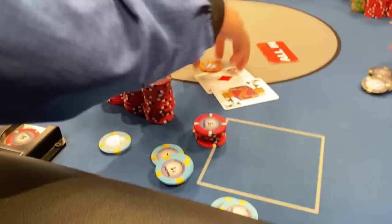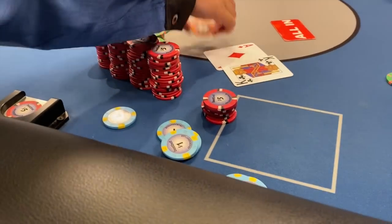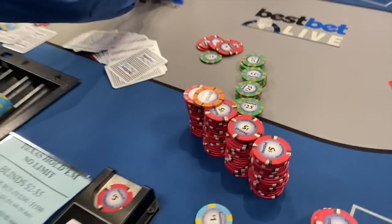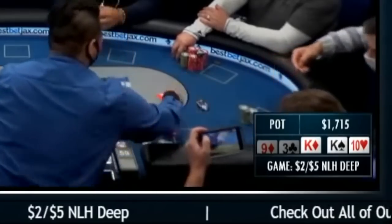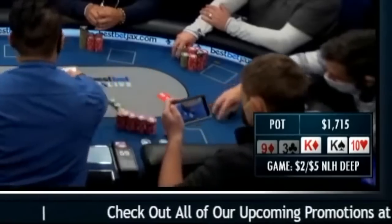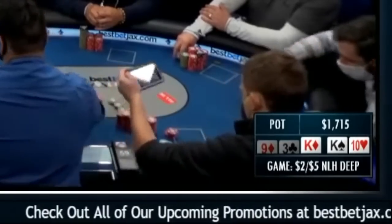Here is a shot of me getting my chips counted. And here is a shot of me getting a shot of me getting my chips counted. Fourth wall break inside a fourth wall break. That's like 16 walls.